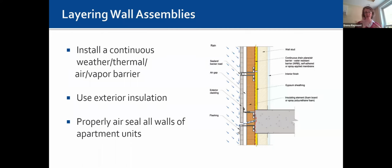And the other thing is infiltration, right? We're building tight. We're doing balanced ventilation with energy recovery. So we're not negatively pressurizing or positively pressurizing our units. So we should be minimizing our infiltration. But in order to really get there, we need to be very, very cognizant of our air sealing details and make sure that we're really addressing those.